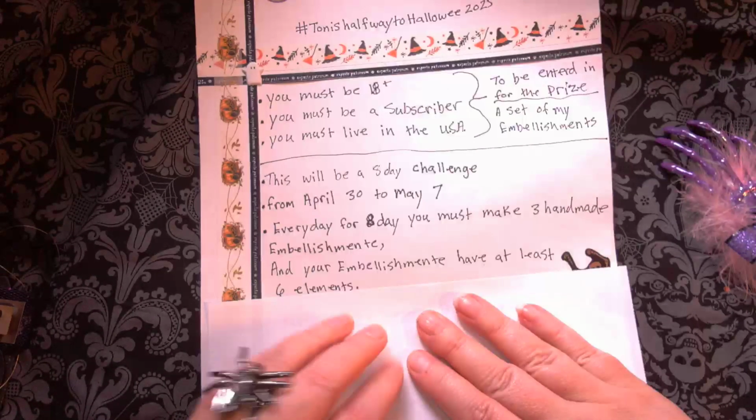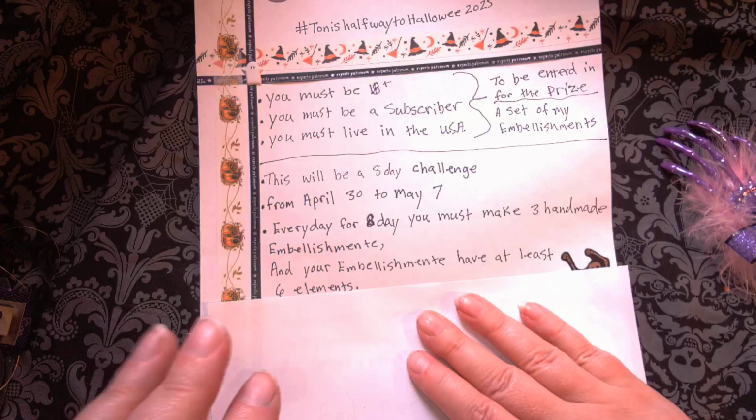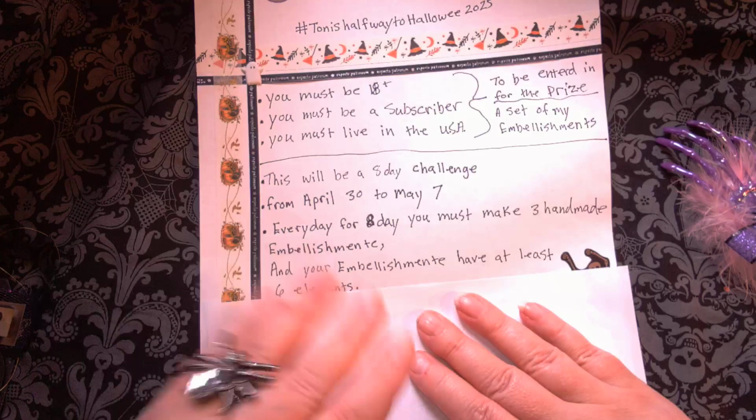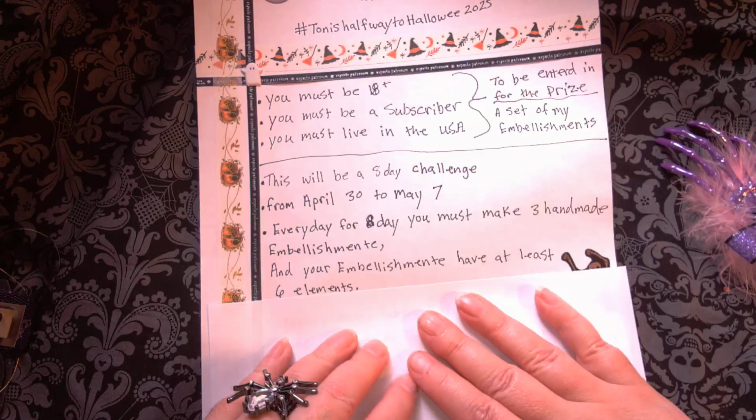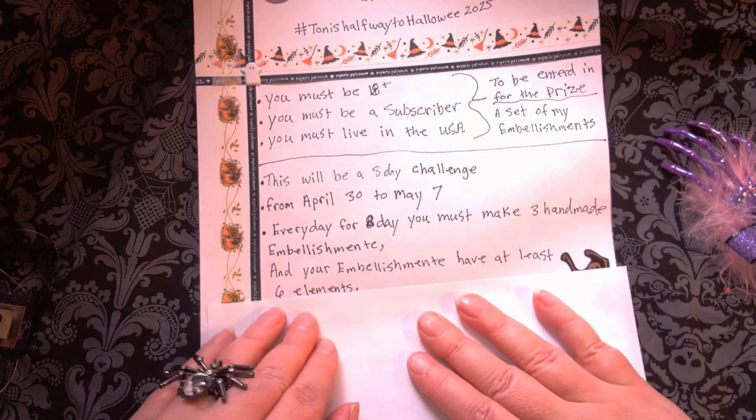You're like 6 different elements on your embellishments. So you do have to do a little bit of layers, right? Did I mention a little bit? But trust me, guys, it's not as hard as you think.